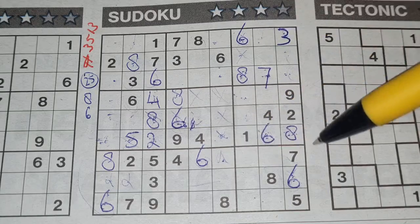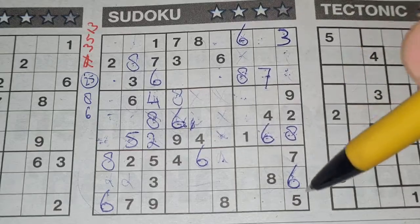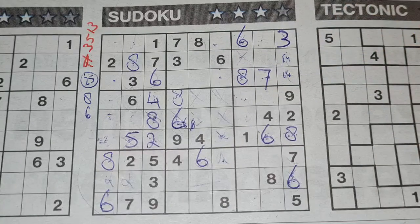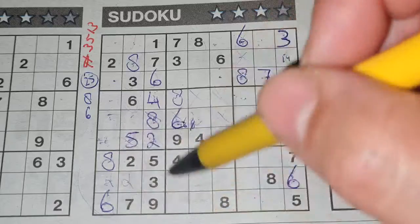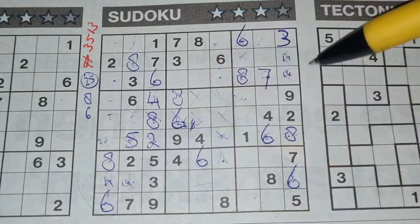Okay. 2 numbers left in the last column. So 1 is missing, 2, 3, and the 4 is missing. 1 and a 4. Let me mark those. 2 numbers left in this big square for the numbers. 1 is missing, 2, 3, and a 4 is missing. 1 and a 4. Let me mark those. Okay.